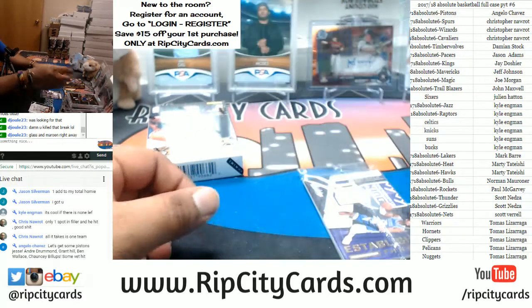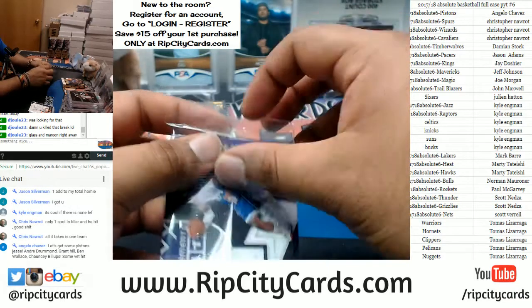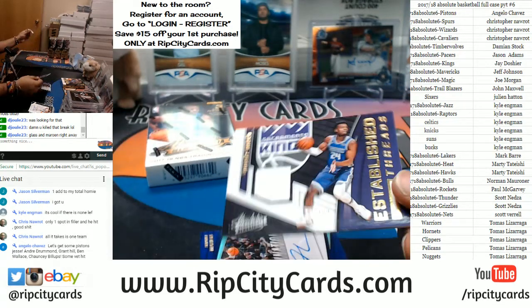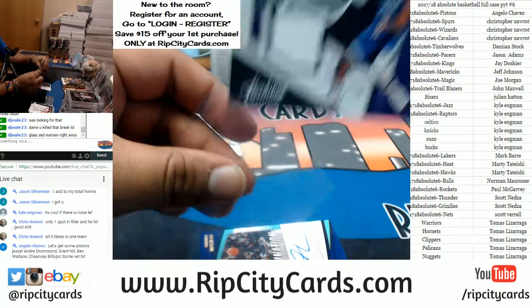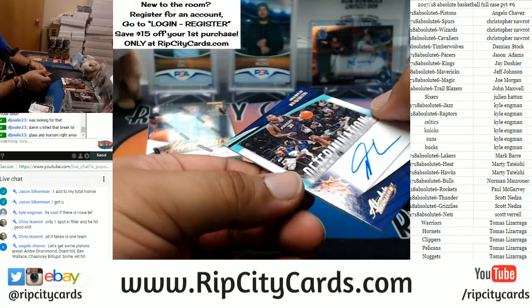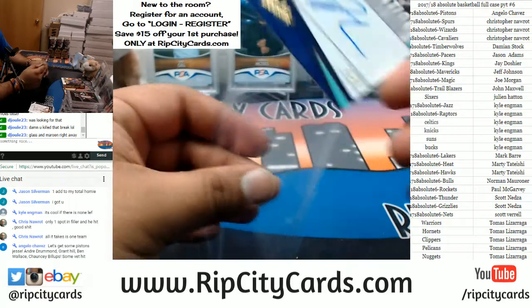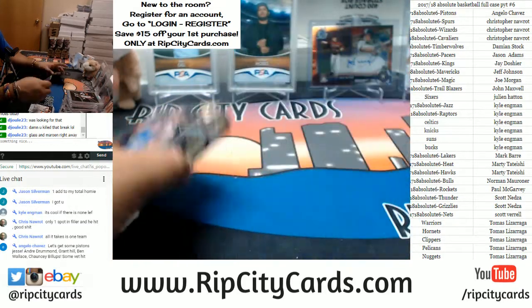Chris Paul, Rockets encased. For the Kings /189, Buddy Hield, the patch. For the Suns, numbered 6 out of 10, Sean Marion of the Suns. That is sweet. The Matrix right there.